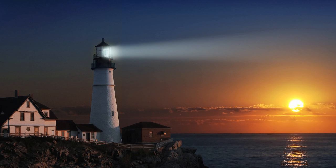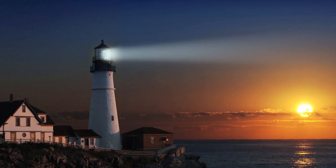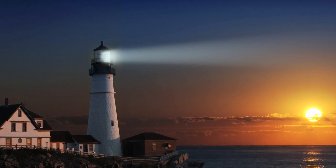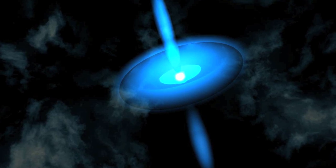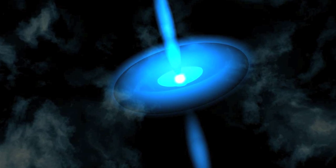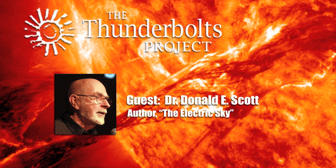And the obvious analogy to this is a lighthouse. Of course, a constant beam of light that rotates around so that the observer only sees a flash during the instant that the beam is pointed directly at him or her. So the star is thought to be emitting a narrow beam of light and rapidly rotating. Well, that's fine. This explanation works for a while until one realizes a couple of things.